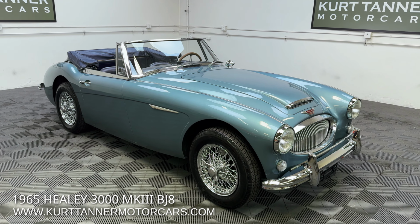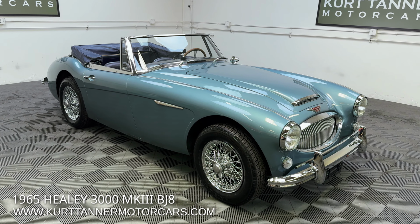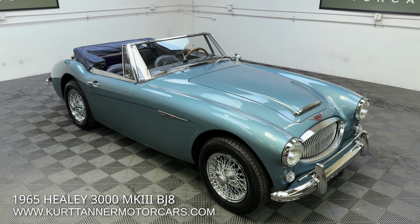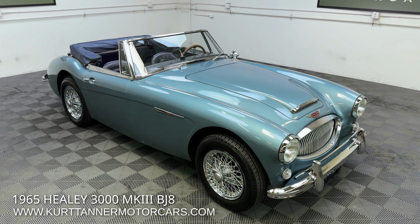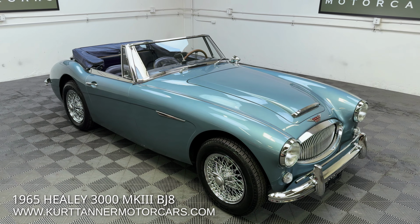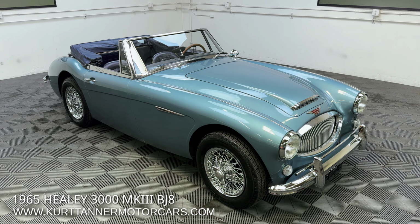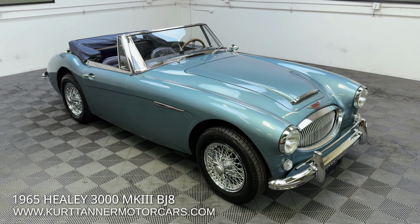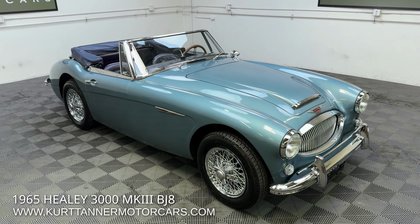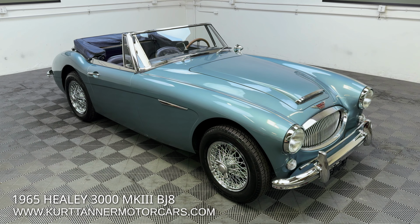This is our 1965 Austin Healey 3000 Mark III BJ8 sports convertible, finished in its original color of ice blue, navy blue interior, navy blue cloth soft top with its original navy blue top boot, tonneau cover, 4-speed overdrive, chrome wire wheels, excellent driver condition car, for sale right now on the market.